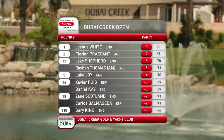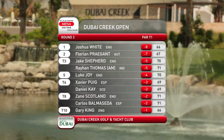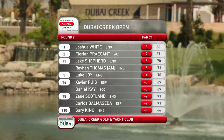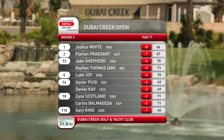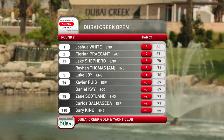So that's how it stood after 2 rounds. Josh White led the way and Florian Pregant was just a shot off the pace. Jake Shepherd and Rehan Thomas were tied for third, which meant they'd be grouped together for the third successive day. So a fascinating final day's play in prospect.